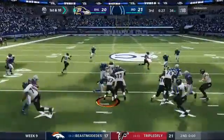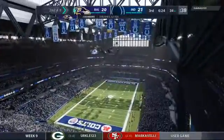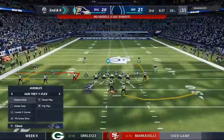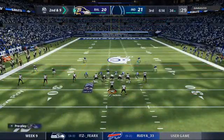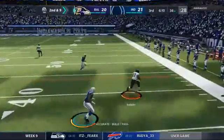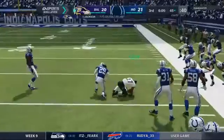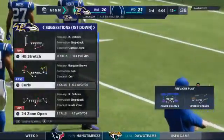Right back to Dobbins on 1st. And he'll be taken down right around the 34 after a pickup of only a yard. Kenny Moore brought him down. A gain of a yard. On 2nd and 9. Jackson got a man, and he hits him in stride. And he's taken down right at the 45-yard line.